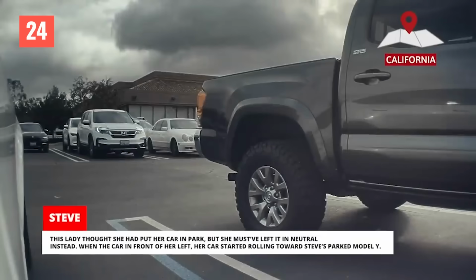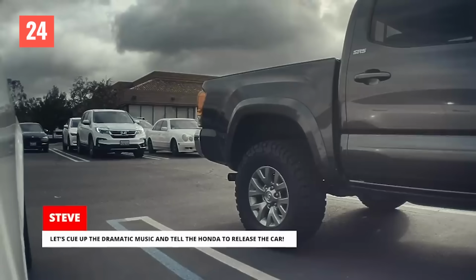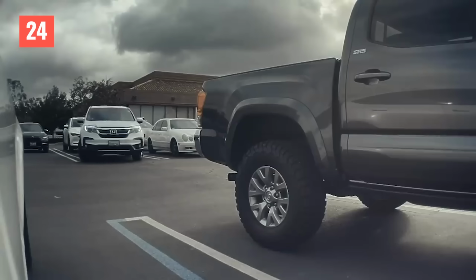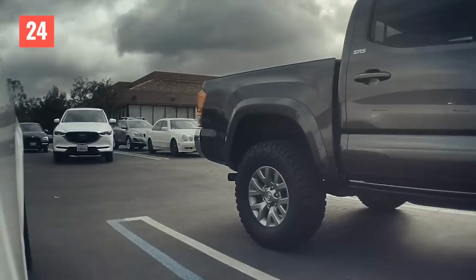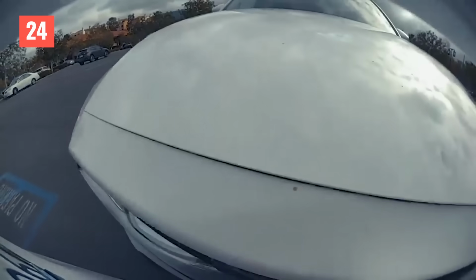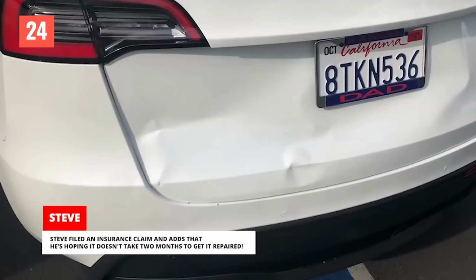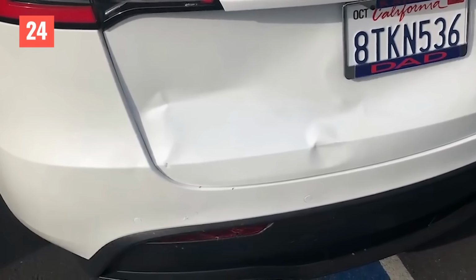This lady thought she had put her car in park, but she must have left it in neutral instead. When the car in front of her left, her car started rolling towards Steve's parked Model Y. Let's cue up the dramatic music and tell the Honda to release the car. Steve filed an insurance claim and adds that he's hoping it doesn't take 2 months to get it repaired.